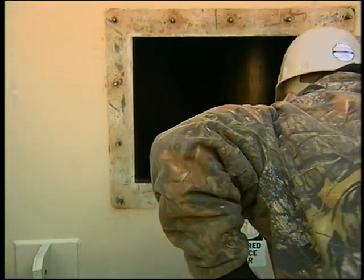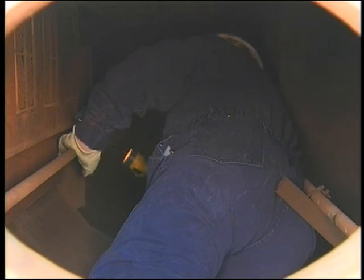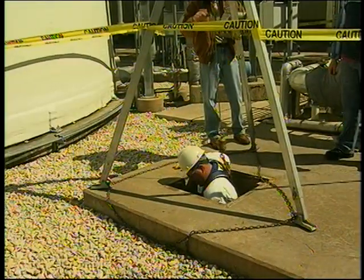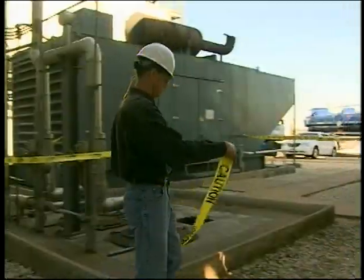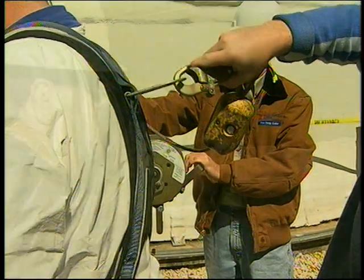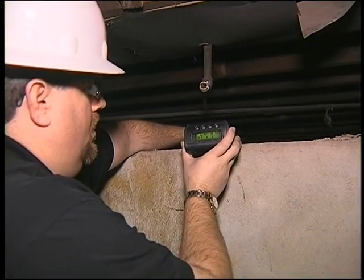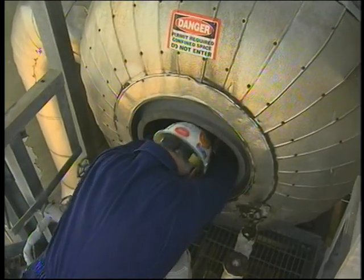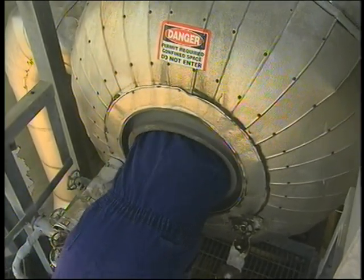Many workplaces contain confined spaces that can present real or potential dangers to employees who must enter the space for work purposes. This program will assist employers and employees in understanding the requirements for practices and procedures to protect employees in general industry from the hazards of entry into permit-required confined spaces.